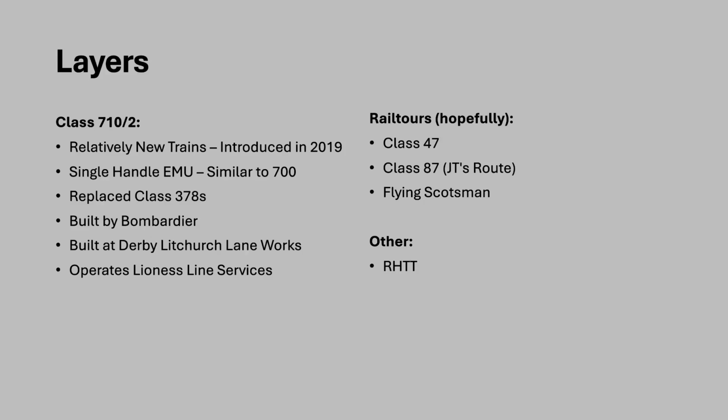And they were also built by Bombardier at their Derby Litchurch Lane works. And for the West Coast Main Line, London Euston to Milton Keynes, you'll see these operating all of the Lioness services, which is quite a lot. As for some rail tours, hopefully a diesel one like a Class 47, hopefully a Class 87 electric rail tour, that'll be quite cool, and definitely got to see a Flying Scotsman. And some other layers that we could see, definitely see the RHTT, I can imagine that'll be on the route.